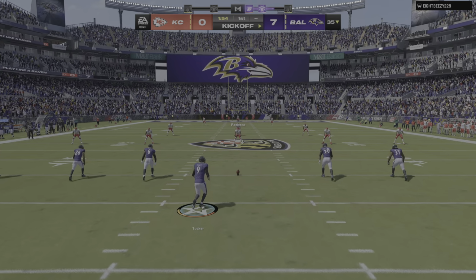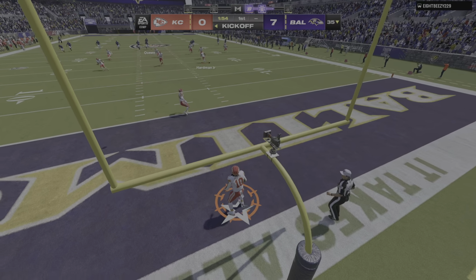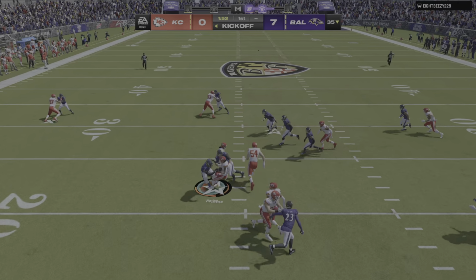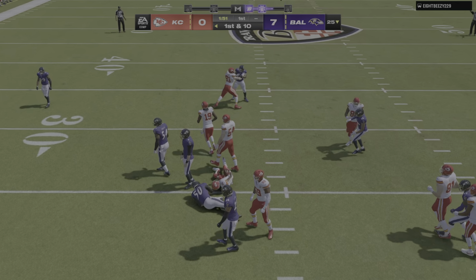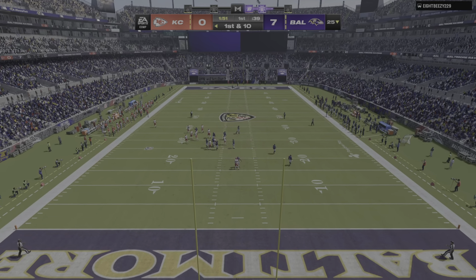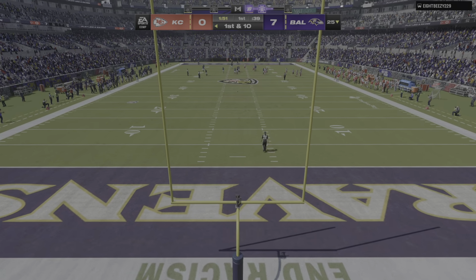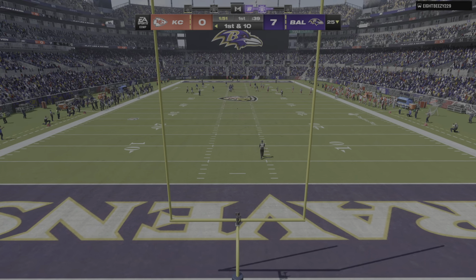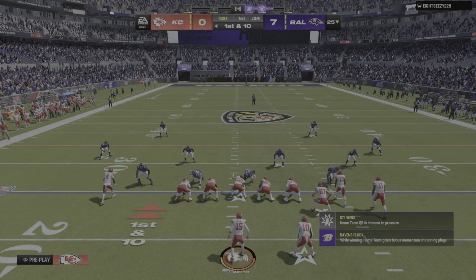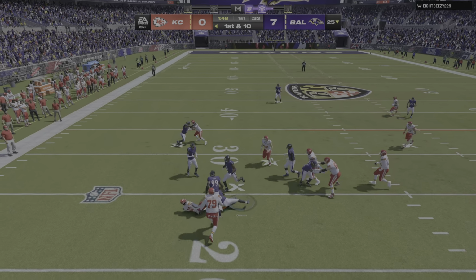Tucker now to kick it away following the touchdown. Well, from deep in the end zone, he's going to bring this out. And they'll get him down right at the 25-yard line, so the same result, and he opted for the touchback. Mahomes will lead the Chiefs up, first and 10 at their own 25-yard line. Here's Pacheco to begin the drive.